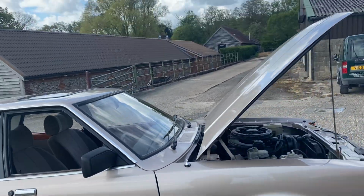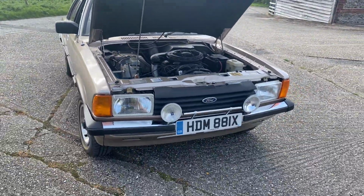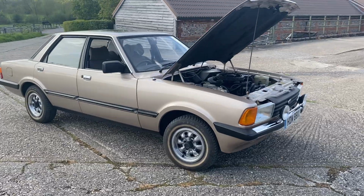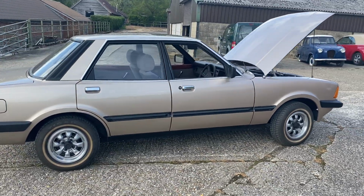This one doesn't have any manual choke conversion. It starts perfectly well. The automatic choke works as it should, and then of course it switches off when it reaches a certain running temperature, and then that's the choke off. That all works perfectly well. So the car starts absolutely on the button and off she goes.